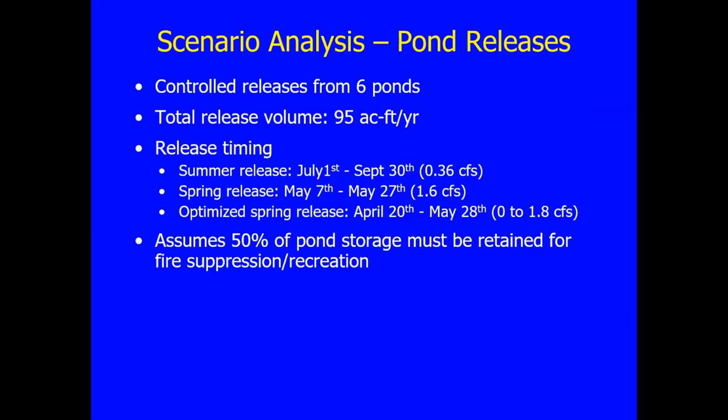Moving on to talk about pond releases as another potential flow enhancement strategy. We looked at all the existing ponds in the watershed. We identified six that seemed to be the most promising in terms of having enough storage to be viable for a flow release, also being located in a position in the watershed where they can make a difference.